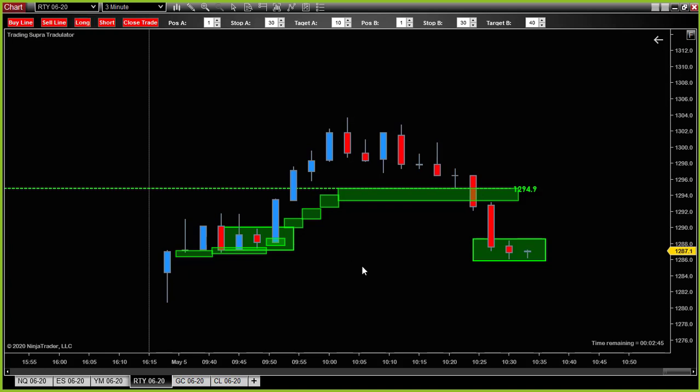There's no order placed, so you can see here's the notification, but there's no order placed because my long button is red. So it's not an activated buy line, but the market could possibly follow through here as it's just about to touch the order if you had it on.